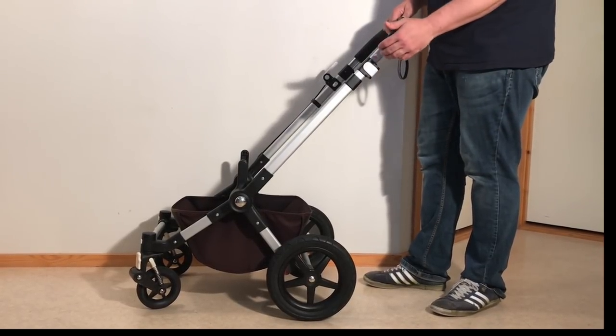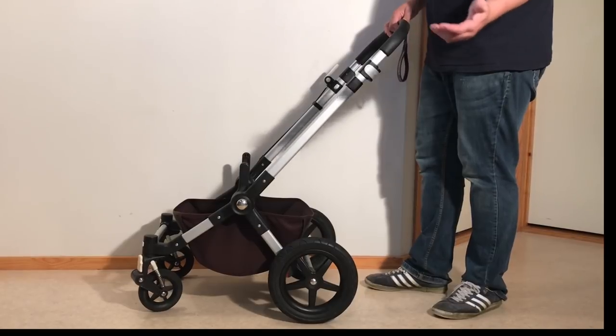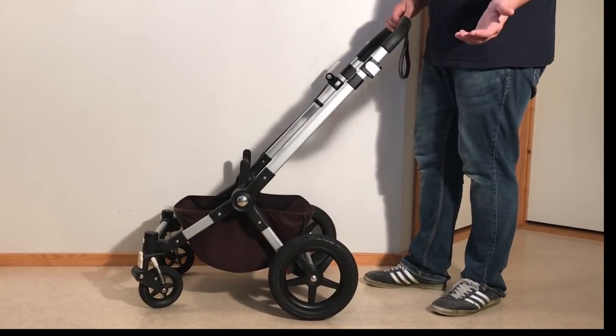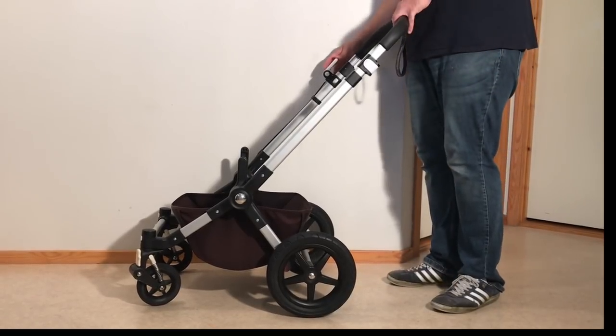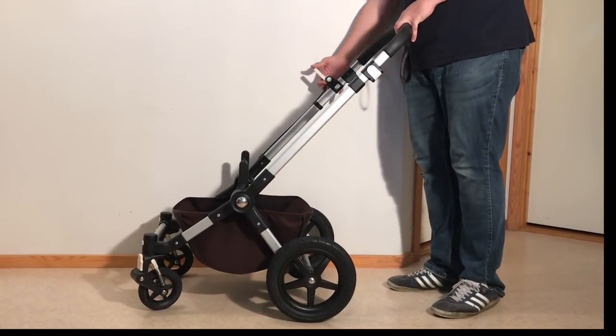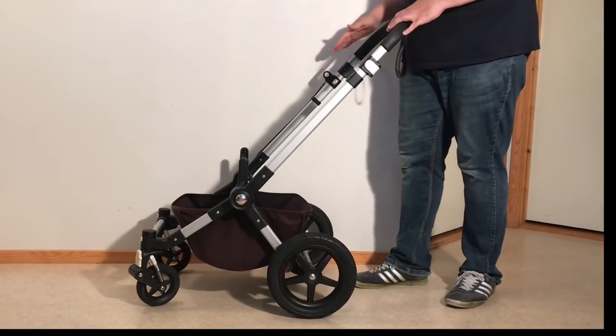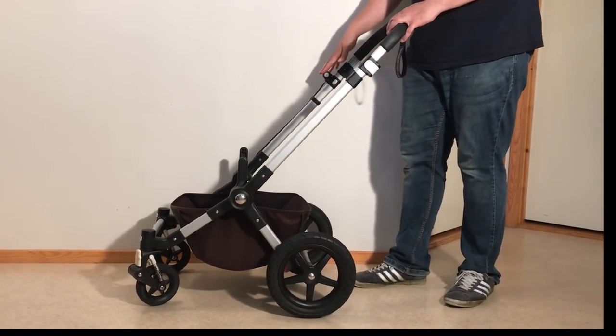This handle height adjustment mechanism has changed, as with the other mechanisms, with each successive generation of the Cameleon, and its current iteration is, I think, what they sort of consider to be perfection, because it's the same mechanism that you find pretty much across the Bugaboo spectrum in relation to their other models as well. The brake is now a single click-on, click-off system, whereas in the past it was stratified, and there were some issues with that, so they have fixed that as well.